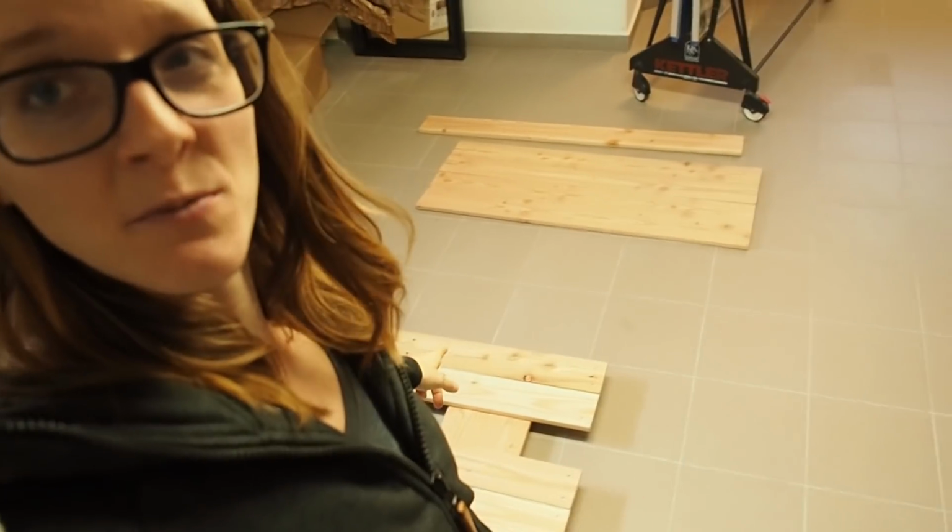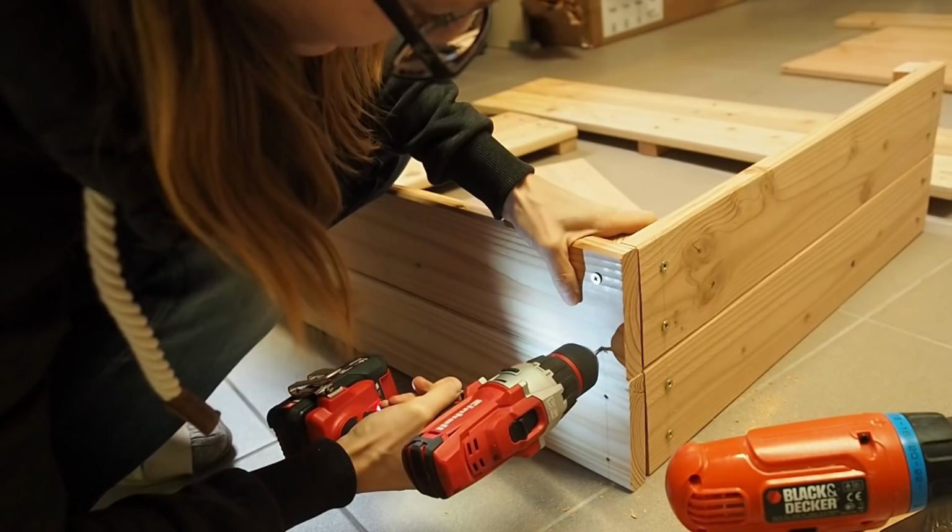And I really have all the tools that I need. And right now I'm working on some raised beds. And actually I have a little bit of time left until my spouse comes home, and we're expecting some guests today, so I quickly want to continue working on this project here, and then I have to go shopping.